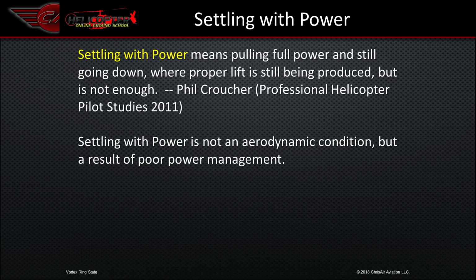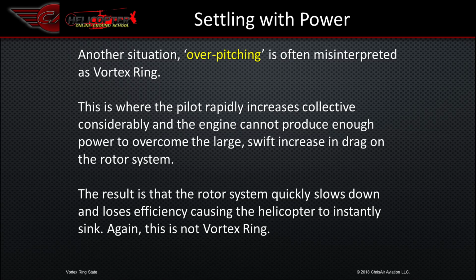All right, so another situation, we call it overpitching, is often misinterpreted as vortex ring state. This is where the pilot rapidly increases the collective considerably, and the engine cannot produce enough power to overcome the large, swift increase in drag on the rotor system.